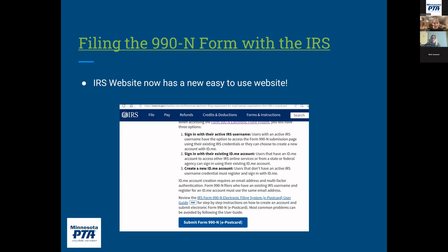So the IRS does have a form online where you can file the 990N postcard for free. So there's no need to pay to submit if you're in that under $50,000 range. This shows just a screenshot of what that looks like. If you go to the IRS page, it just has that simple button to submit the 990N.